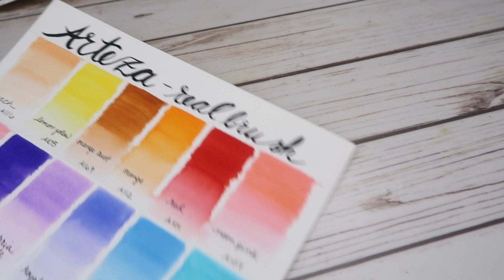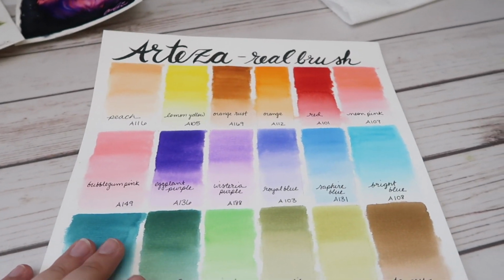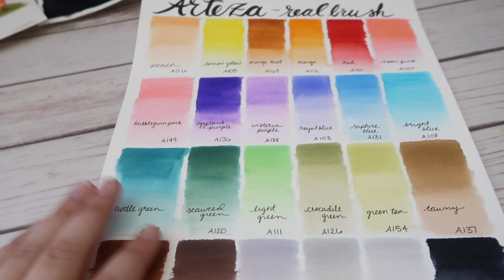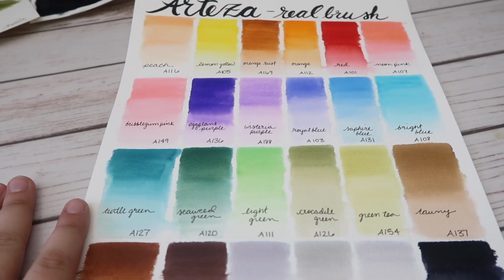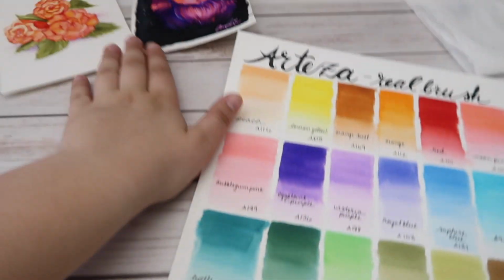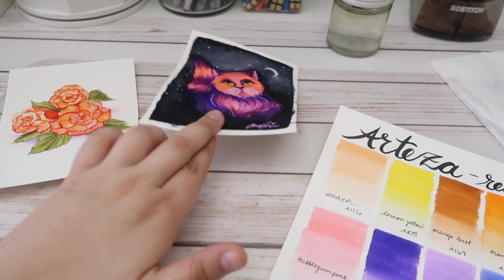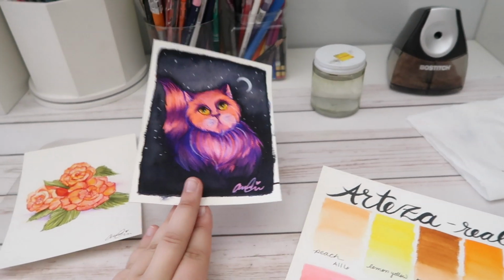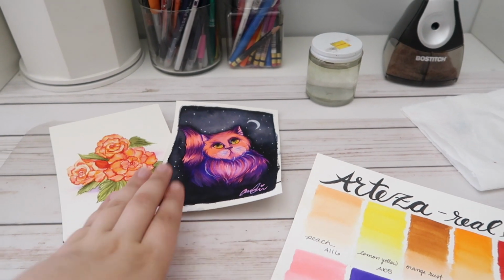And for these paintings, I have been using the Arteza Real Brush pens. I really have not used these pens since my initial review, and I wanted to revisit them and see if I enjoy using them any differently, and I definitely think the more I use them, the more I like them. And this will also be informative for my collective Arteza review video that will be coming out very, very soon.